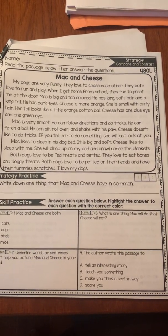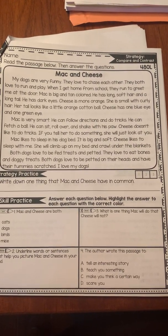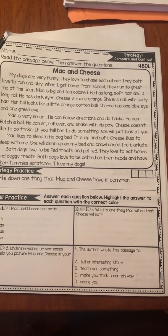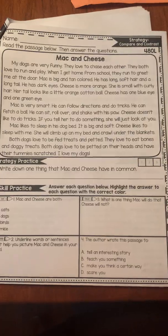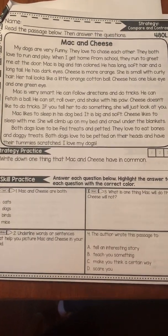Both dogs love to be fed treats and petted. They love to eat bones and doggy treats. Both dogs love to be petted on their heads and have their tummies scratched. I love my dogs, just like Mrs. Smale loves her two dogs.